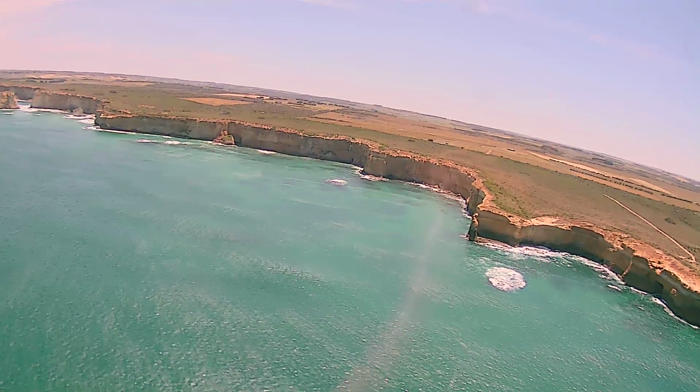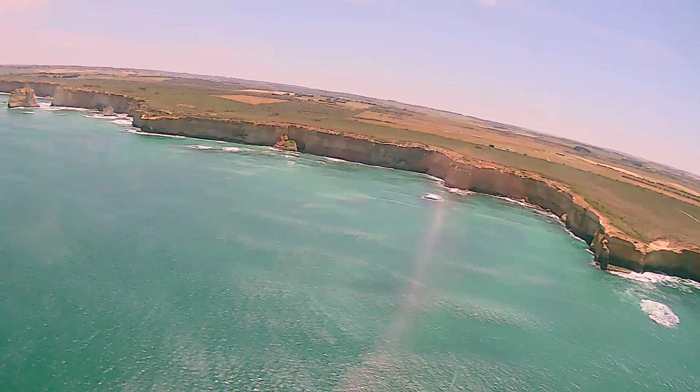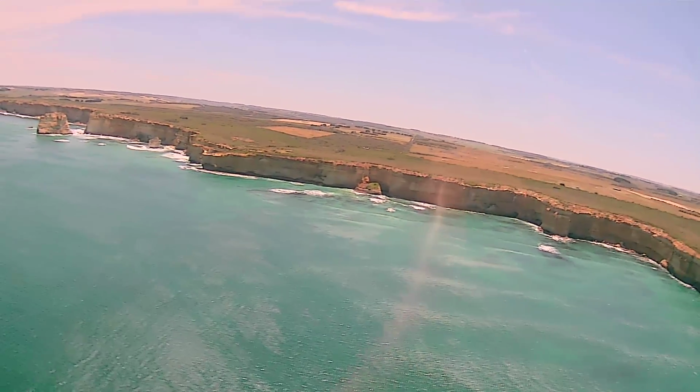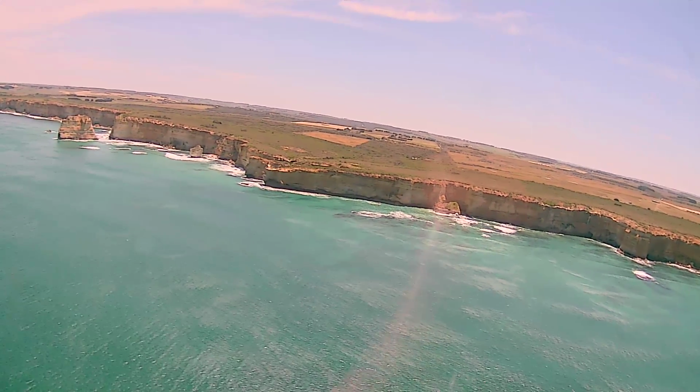Now coming up on the right here we have the Sentinel. Now the Sentinel is the largest and the last rock formation in the National Park. It's around 220 feet or around 70 metres high. That makes it about the same height as a 20-storey building.